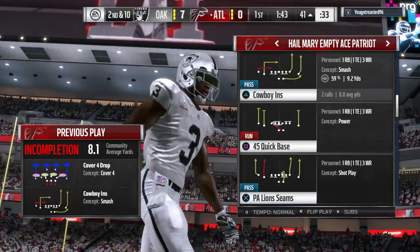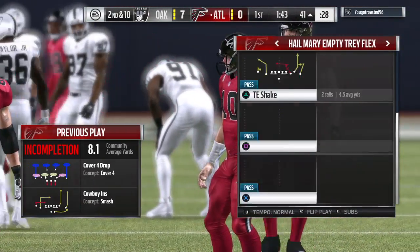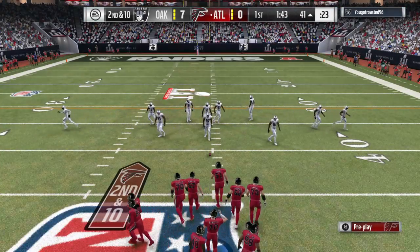Oh, man, for him to be that wide open and drop it, sometimes you have just too much time on your hands, right? You end up thinking way too much, and your hands get shaky. And yes, he's a tight end, but that's a catch he should have made.